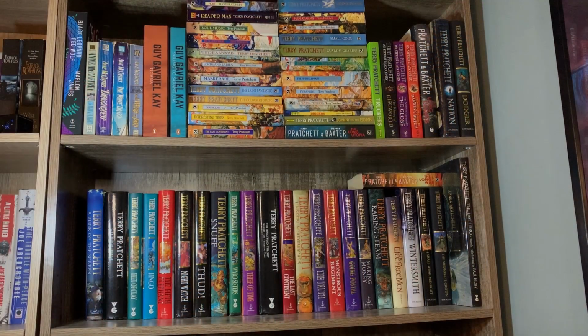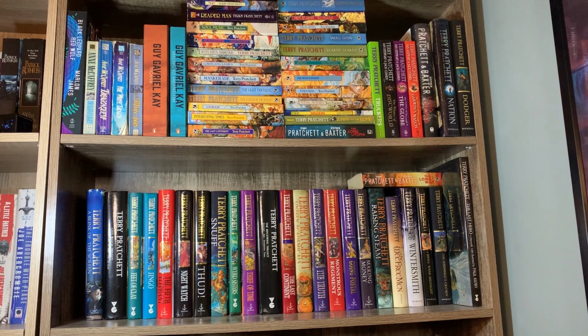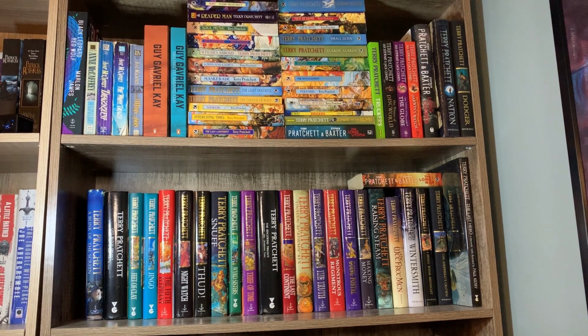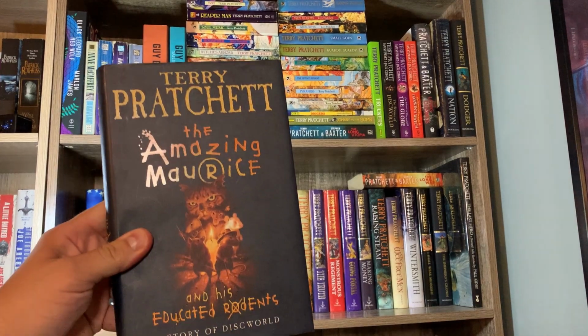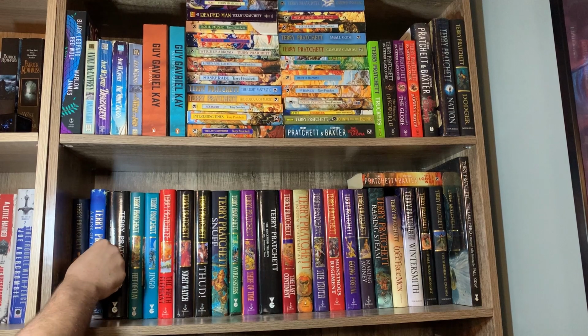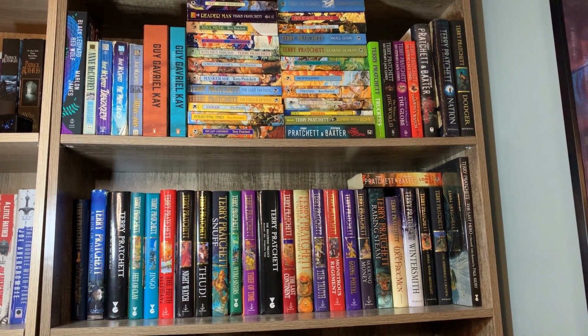Okay, so I think I talked about it earlier with the Wheel of Time shelf, and we talked about favorites, and I think the Discworld one might be my favorite. I love the Discworld. I love Terry Pratchett. I did originally have 2 shelves dedicated to Terry Pratchett, and I would gladly do that again. It's just I have so many bloody books that I can't justify it right now.